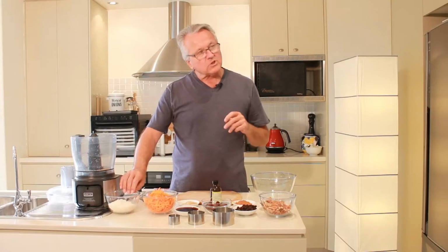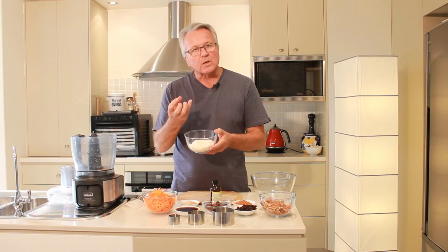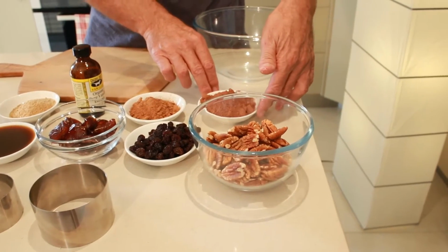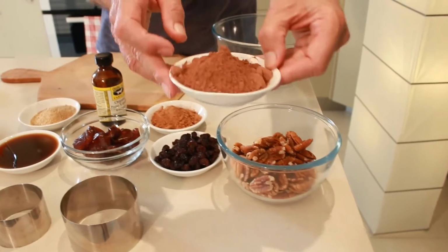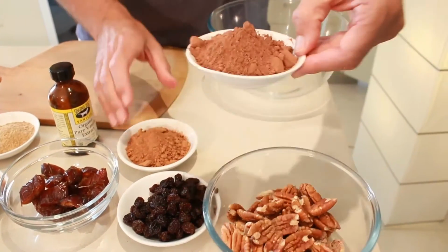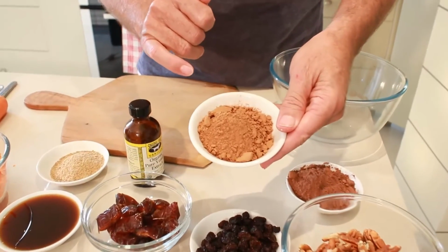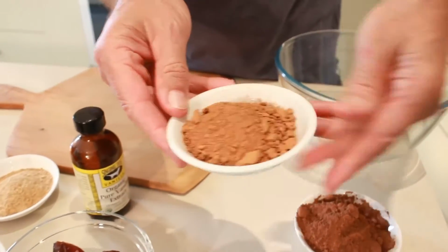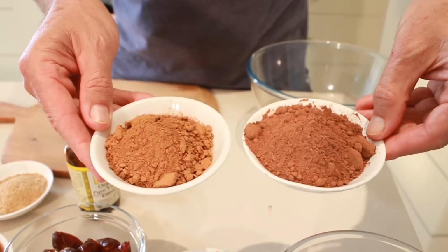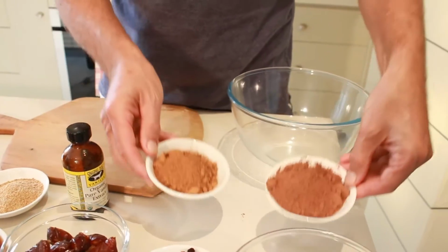Then we've got around about 200 grams of desiccated coconut, which again adds some binding qualities. 1/3 of a cup of raw cacao powder, which is absolutely brilliant. This is just choice stuff, and it's all organic, by the way. Then we're going to use the same amount of carob, which adds another sweet dimension. And you can see the difference between cocoa and carob, can't you? Very similar. They're beans that come out of trees, but one has a different flavour. The carob is a lot lighter.